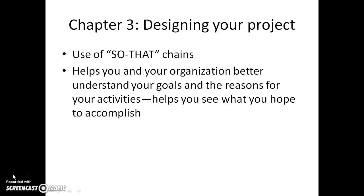One way to help develop outcomes and goals is to use a "so that" chain. You start with one of your activities, and then after that activity say, "so that." From this exercise, you can identify what your outcomes and goals are.